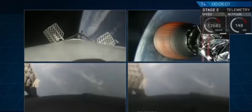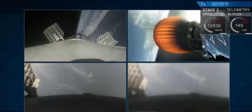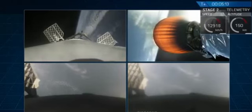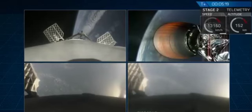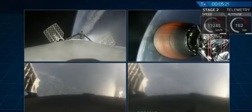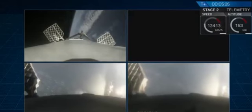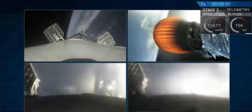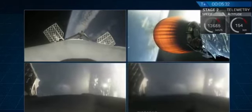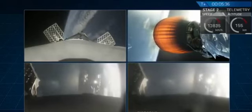Recapping all the great things that you just saw there. Successful liftoff from the pad, successful booster separation, and then you can see stage one, the center core, and you can see MVAC lit up. Oh my gosh, then the beautiful shots of Starman chilling in the Tesla Roadster. Just absolutely incredible.